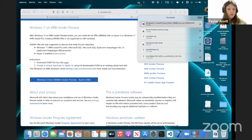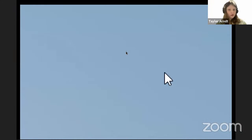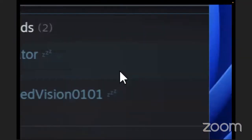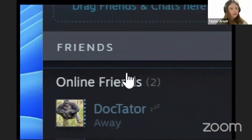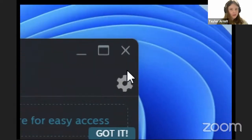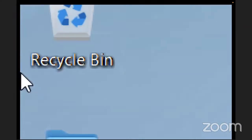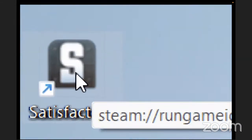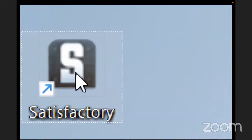Okay. So, in fact, this is so cool. I might even put an unedited version with chapters on Tay's Tech Talks. So, am I screen sharing? You are screen sharing, and I'm going to figure out where my installation media is. Okay. I downloaded it at one point. So, we have Satisfactory installed. Let's fire it up.